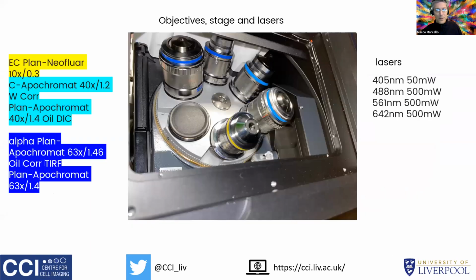I wanted to include a picture kindly provided by Biomedical of this microscope, just to explain that it stands a bit apart from the average confocal microscope that we have in the facility. First of all, on the left side, you can see which objectives we have. A 20 times is missing. We have a 10 times, a 40 times water and oil, and two very high resolution objectives. The top one is a 63 times 1.46. It is mainly used for the TIRF technique, but it can also be used for other techniques in this microscope.